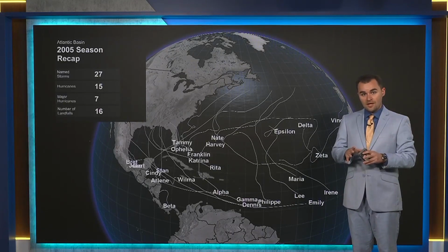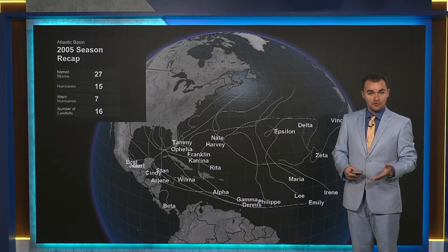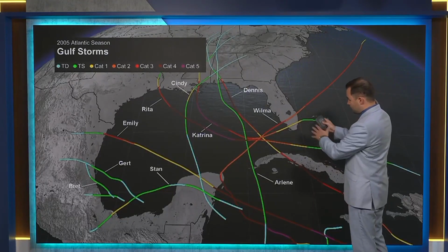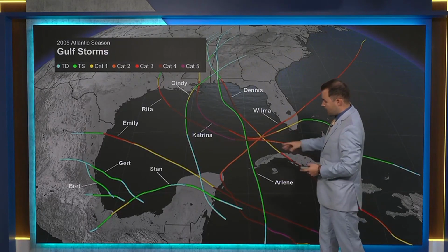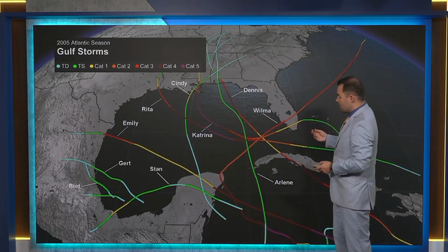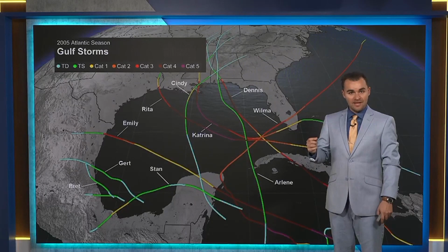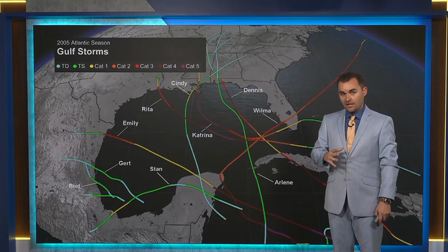So let's focus in a little bit closer. Let's focus in on the Gulf and where we did see some of those storms, and it was still very, very active, even throughout the Gulf. We were talking about Dennis, Wilma, Arlene, Stan, Gert, Brett, Emily, Rita, and Cindy, but the big one that really stands out, all the way back again from 2005, Katrina, Hurricane Katrina.